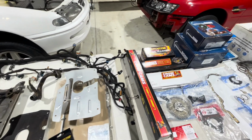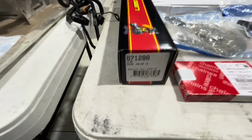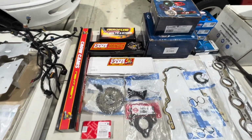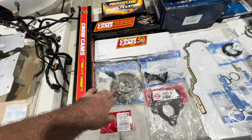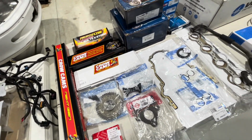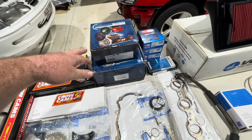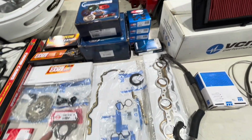Moving up the engine, new Crow cam, obviously, pretty big. We'll go over that in more detail. We've got valve springs, trunnion upgrades, obviously cam gears, cam wedges, plates, C5R timing chain, bolts. We've got power bond, underdriven harmonic balancer and belts and pulleys and seals.